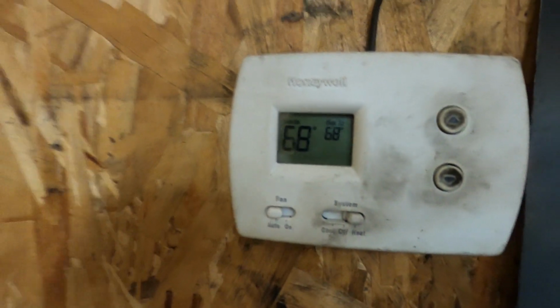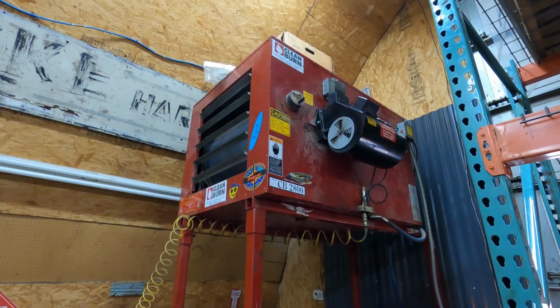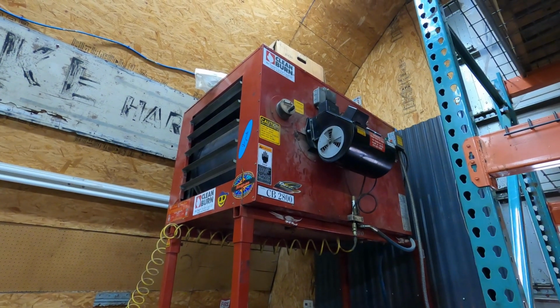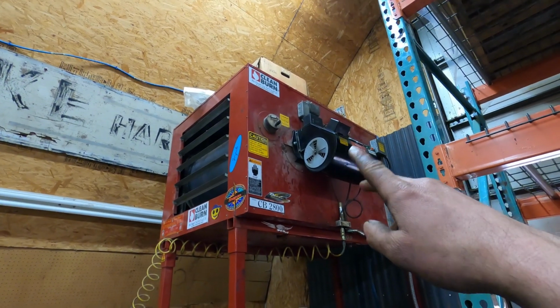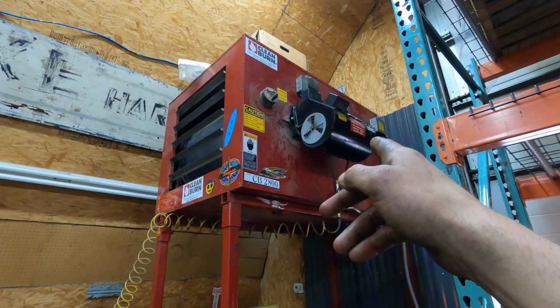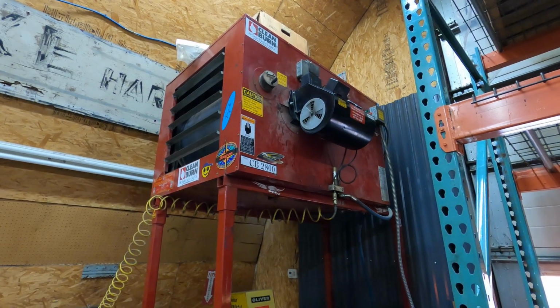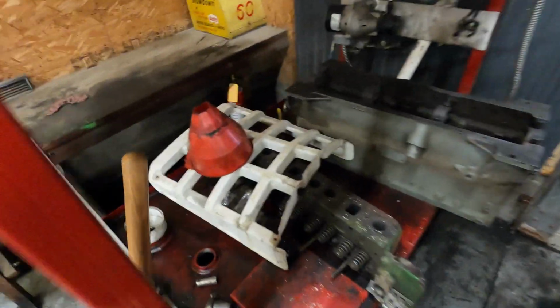It's a balmy 68 in the chrome shop in the middle of nowhere here this evening. This is a CB2800. It's a 250,000 BTU unit. I got it used, secondhand. I paid $2,600 for it. Divide that out. I fully expect this thing to last me a solid 20 years.